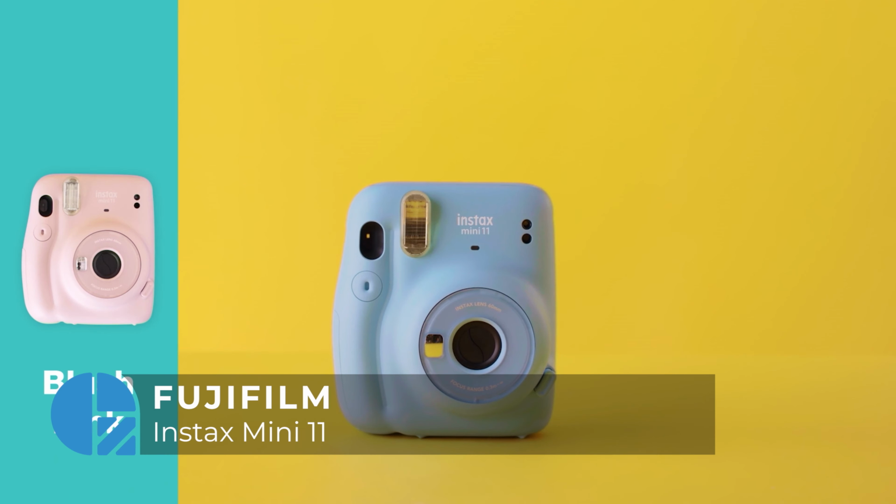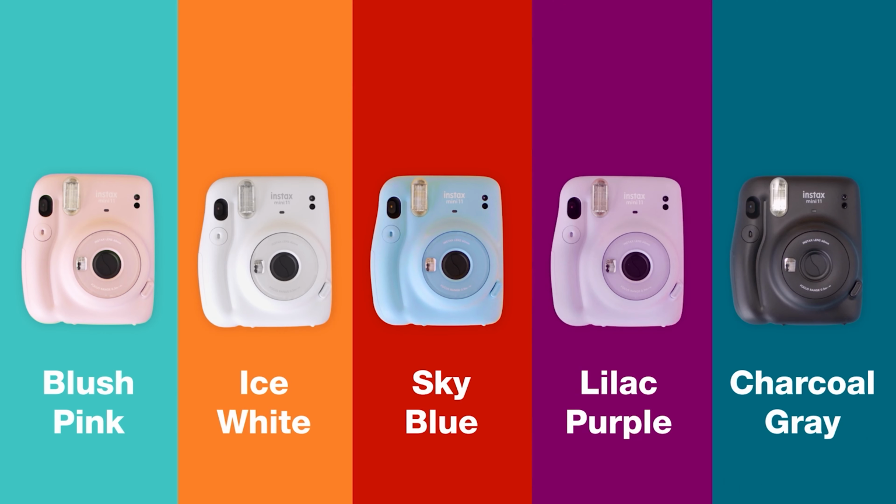Number 4 on my list is the FujiFilm Instax, the Mini 11. Fun little toy. They can take pictures and they instantaneously print out. They'll want to take pictures of their friend, the Christmas tree, the stockings, everything in the house.